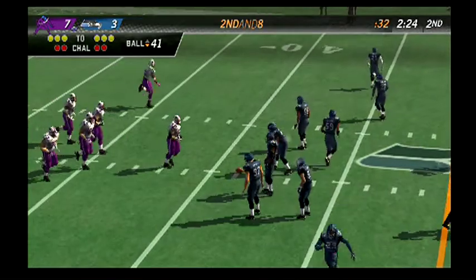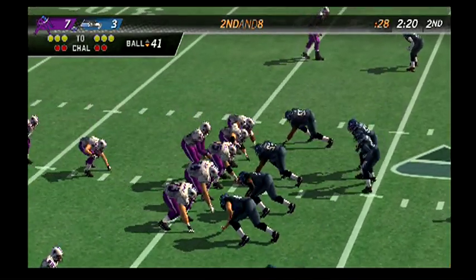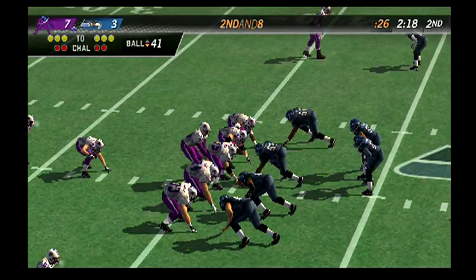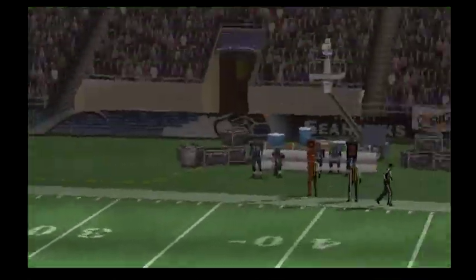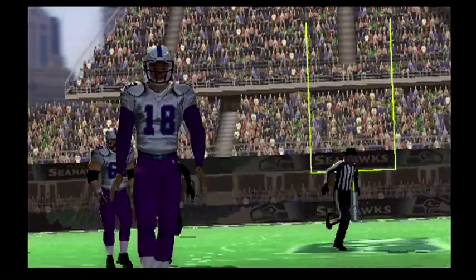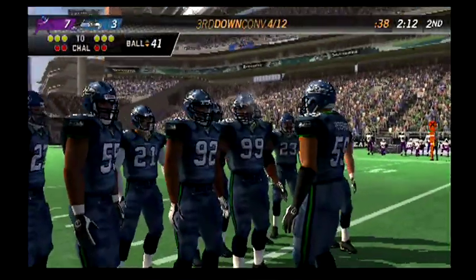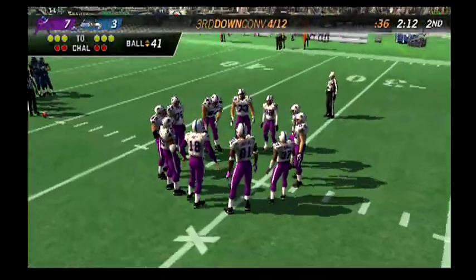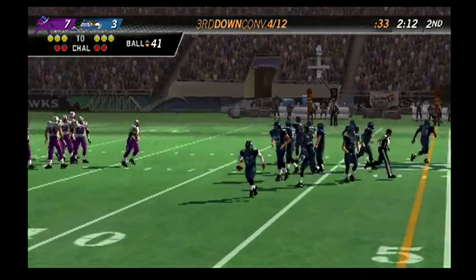Almost at the two-minute mark now. 41-yard line. The Seahawks come out in a nickel package. Pressure with the pass. He somehow got that pass off. The play didn't work because the quarterback's timing and balance was off. When he starts to feel pressure, he gets a little nervous and he has to get rid of the ball. Two-minute warning coming up.